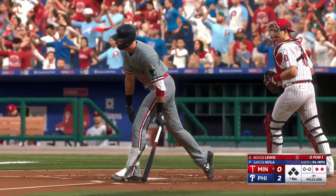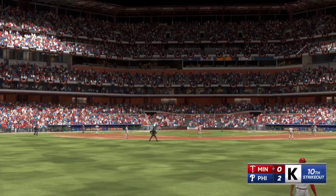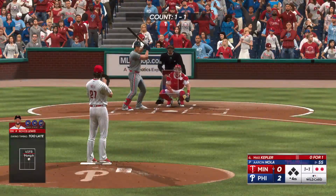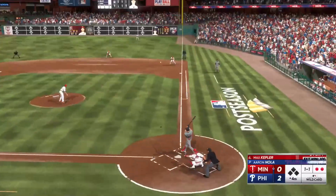Swings and misses. It's a strikeout. Couldn't catch up to the heater. Pretty electric stuff showing up on the mound right now. I mean, in the double-digit strikeouts, he should be able to rack up some more before he's done in this one. And not many of these hitters have had much of an answer for what he's offering out there.